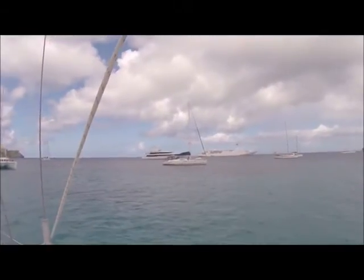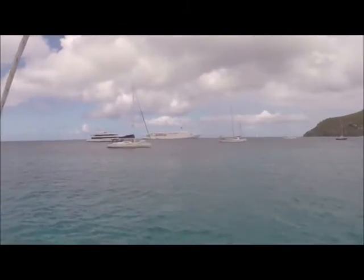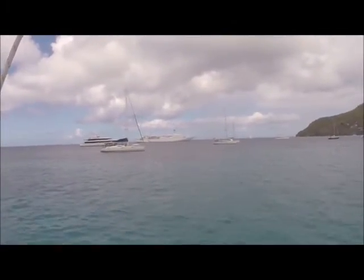These were two large ships that came in during the night. The one on the left is a private yacht, and the one on the right is actually owned by Club Med.